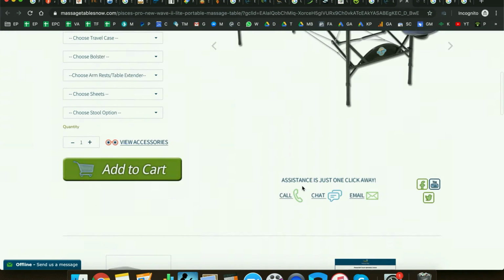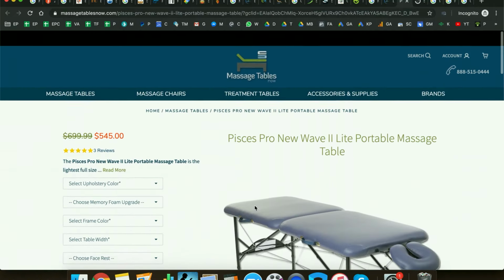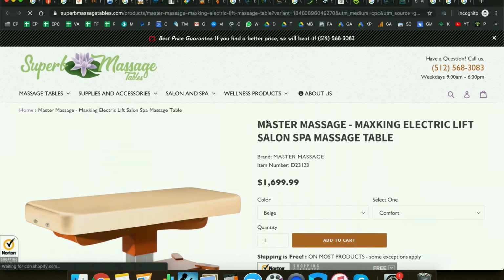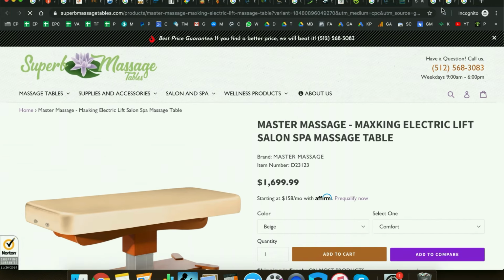So yeah. Next would be this website. Definitely a niche store on Shopify, and you can see how they have lots of different things to choose from here. And Superb Massage Table is another Shopify store that you can extract from.